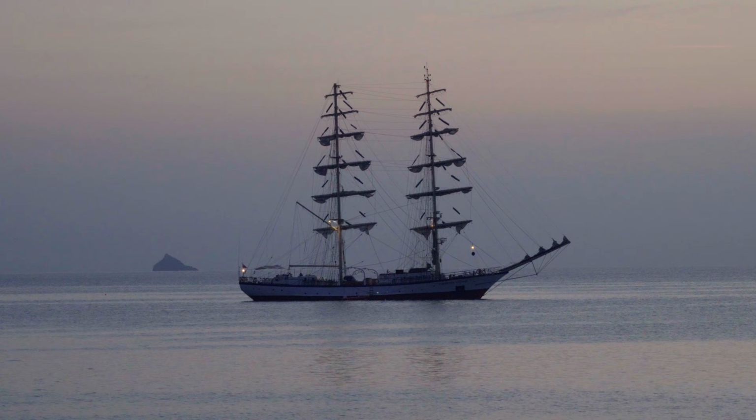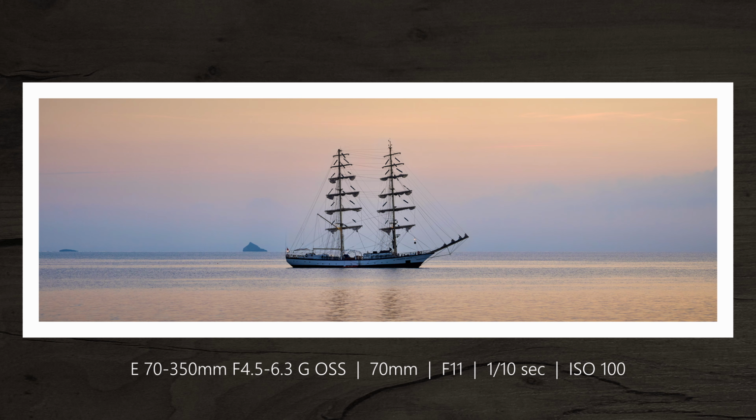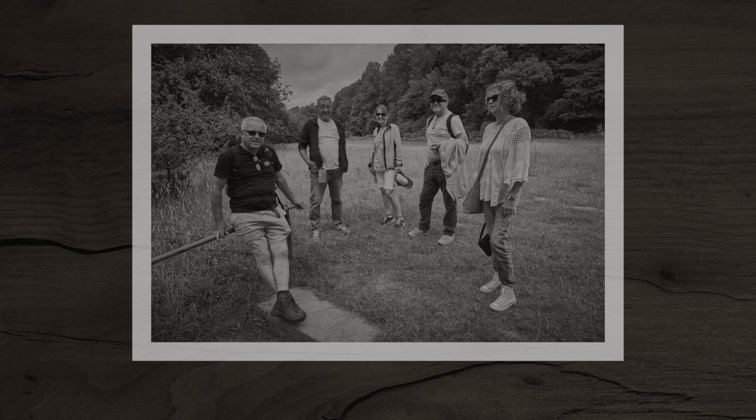So out on Brixham Breakwater early one morning, just before the sun came up, I walked about the 20-minute walk from the house with the trilogy of lenses as I've discussed, and was able to get this panoramic shot with the 70-350mm.